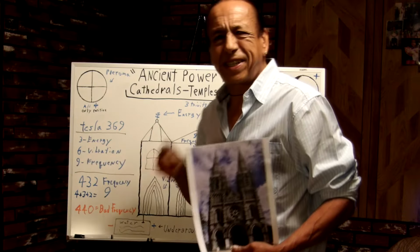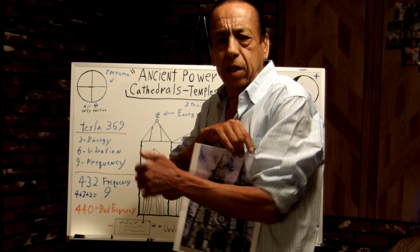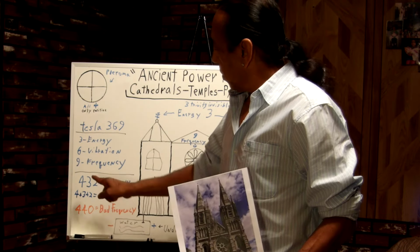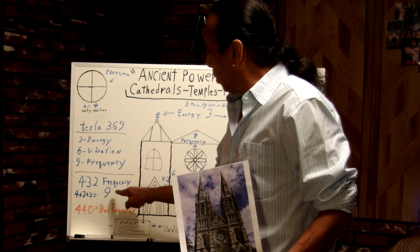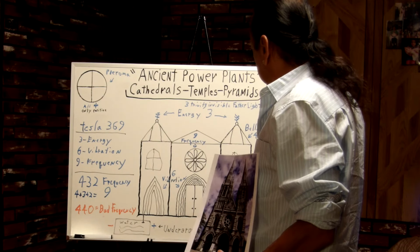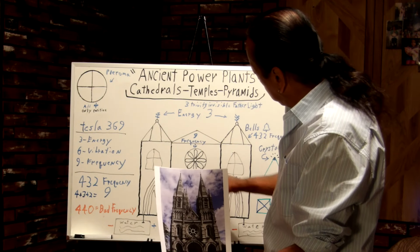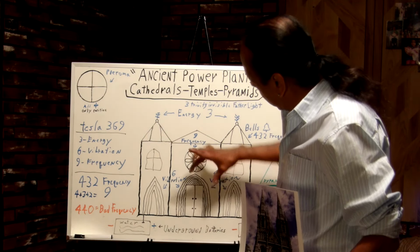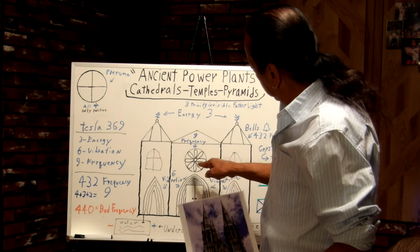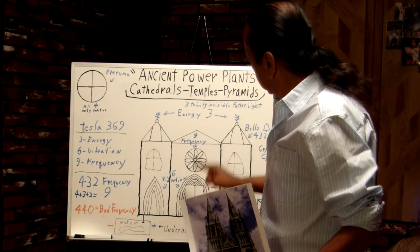Then 6 is vibration, because 6 has to do with material. Vibration, right? 6, material. 9 is frequency. Look, 432 frequency. 4 plus 3 plus 2 equals 9. The perfect frequency, right? So the vibration comes from here, from these doors, this shape. This shape is for audio, for vibration happens here. Over here is a frequency, right there. Now you got the 369, all right?